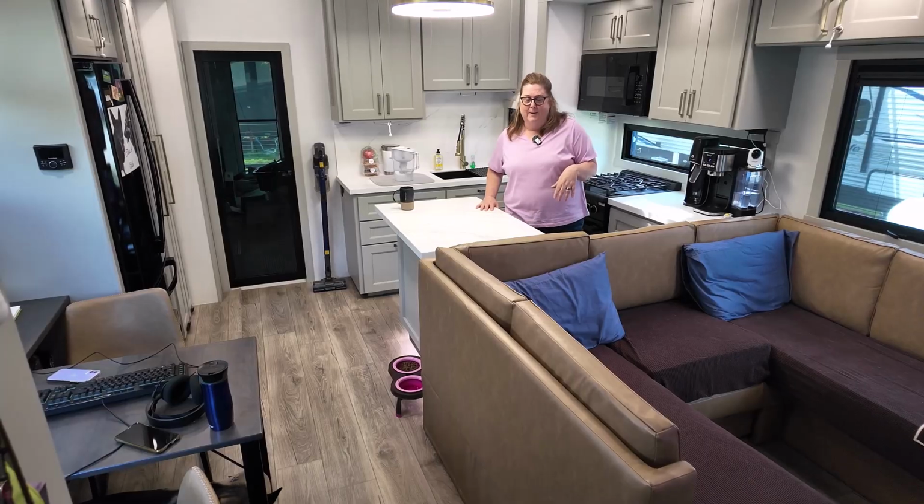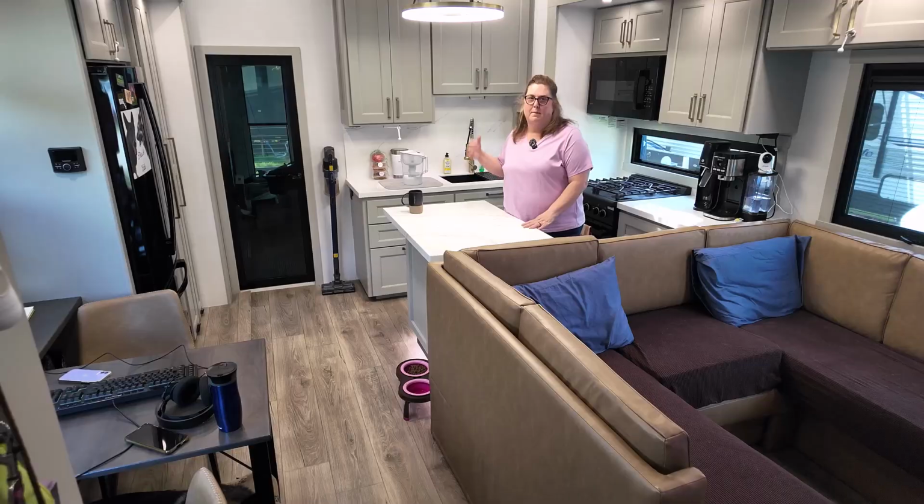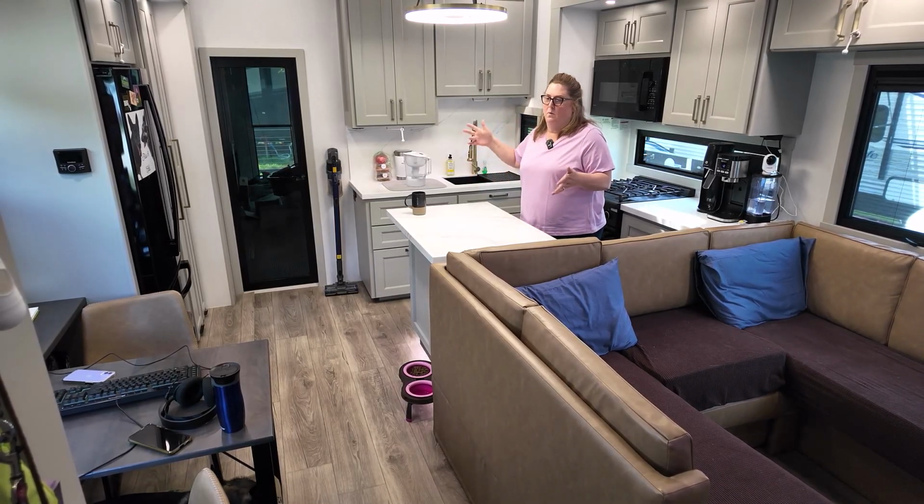I am not a small girl. I've lost a lot of weight, but I'm not a small girl. And if I'm cooking here, Matt can still get behind me and does. So we can clear each other and walk through.